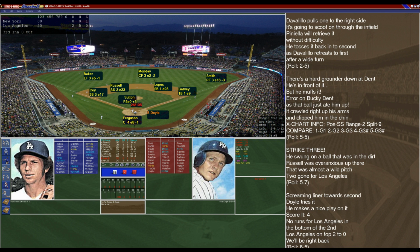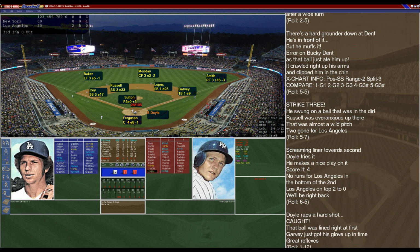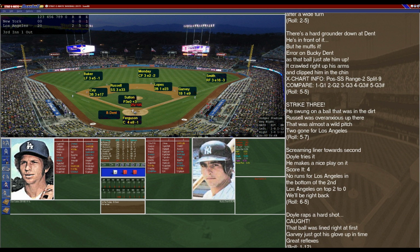So Doyle up now. It'll be Doyle, Dent, and Rivers. Doyle, just a 192 hitter on the season. And lines this one sharply to Garvey, who makes the stab for out number 1. So Dent up now.